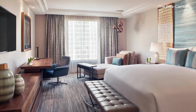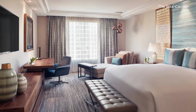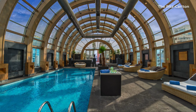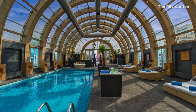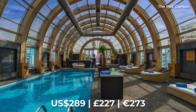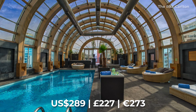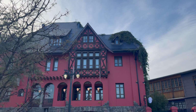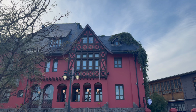For rooftop luxury, the Ritz top floor features a heated pool and stunning views of the magnificent Andes with a glass dome on top. It's an expensive $289, but perfect for those who want high-end relaxation. If those options don't quite capture your imagination, Castillo Rojo offers something truly distinct in its approach to charm and character.